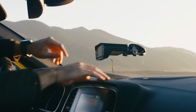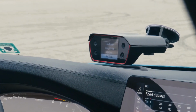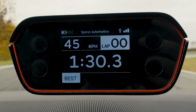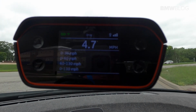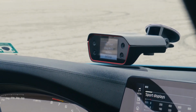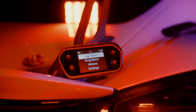With its versatile mounting options and seamless Bluetooth connectivity, setup is a breeze, ensuring you're on the road in no time. What sets this device apart is its precision, thanks to the 25 Hz GPS module, capturing every detail of your driving performance. Plus, with up to 20 hours of battery life, it ensures extended usage on your adventures.